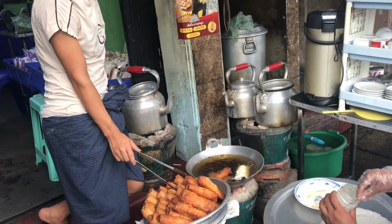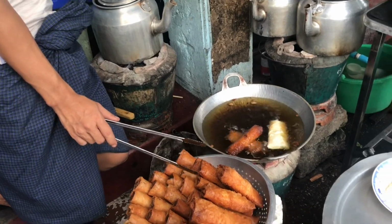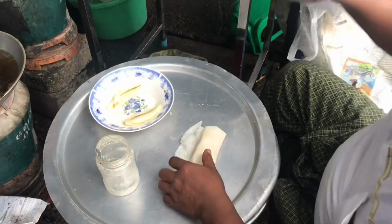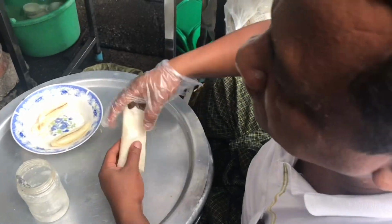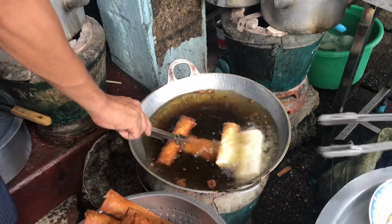People are also preparing various kinds of snacks. This is a snack, right? Oh, okay. Very nice. A banana? Yes, banana. A banana snack. Okay. How much is this one? One piece is 350, yes. So these are banana snacks. He's frying banana.